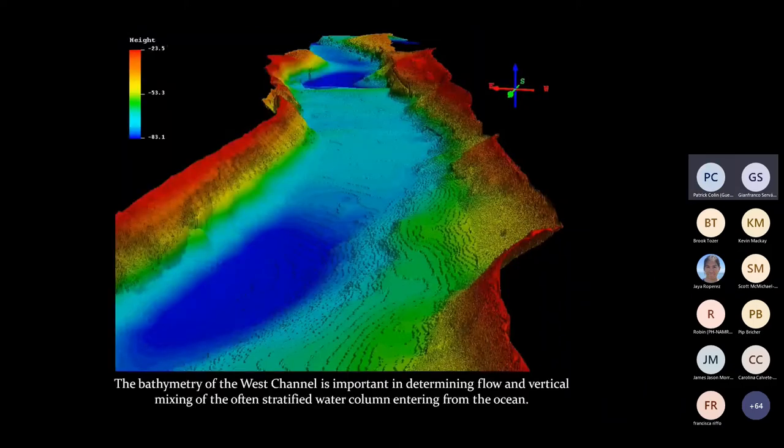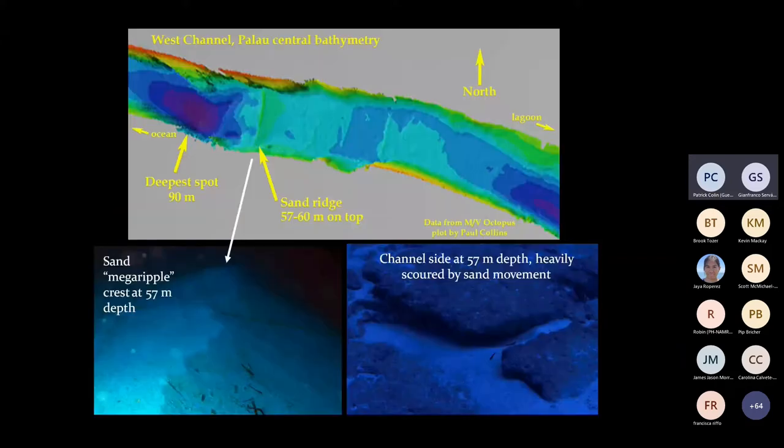The bathymetry revealed some very interesting geological features. There's an interesting sill right here in mid-channel, which is probably a product of both ocean swell, which enters through the opening out to the Philippine Sea, and the current speeds going in and out. Here's the feature in a vertical view.